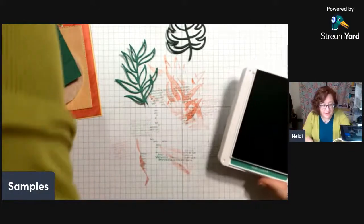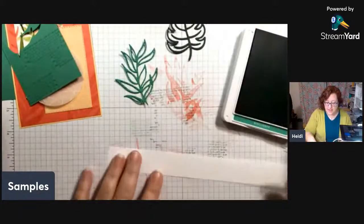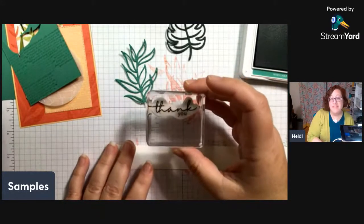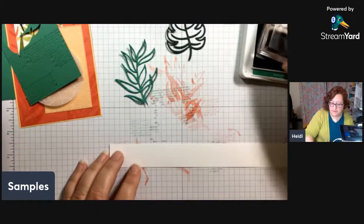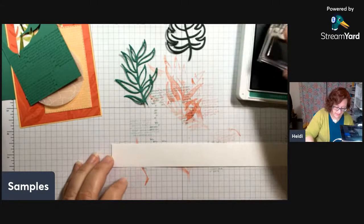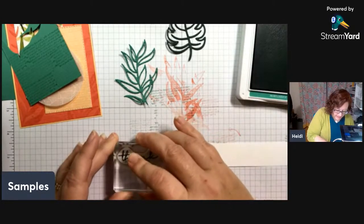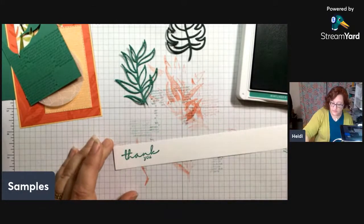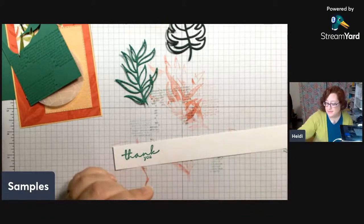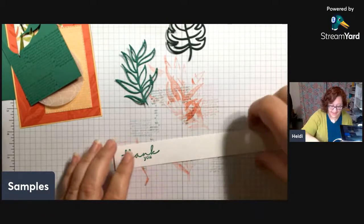So there we go. The other thing that I want to stamp, I'm going to grab some basic white cardstock. I just have strips of basic white on my stamp table, and I have the thank you stamp. I'm going to go ahead and ink that up with the Just Jade as well. Ink, ink, ink, and just stamp that right on that piece of basic white. And I think that is all the stamping I'm going to be doing on this one. So let me set that stuff aside.